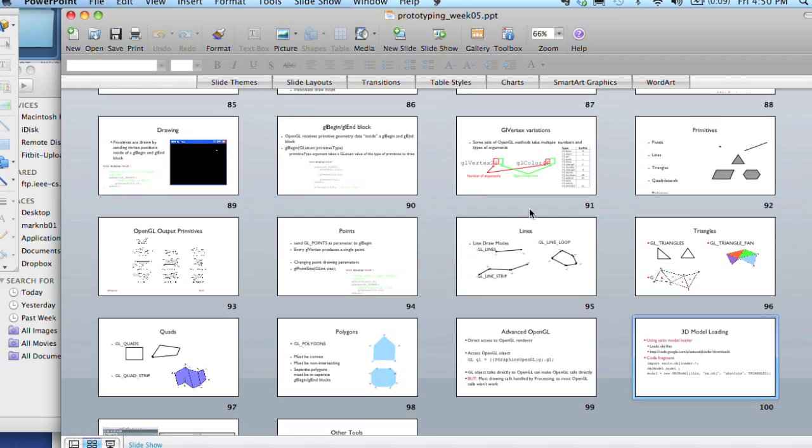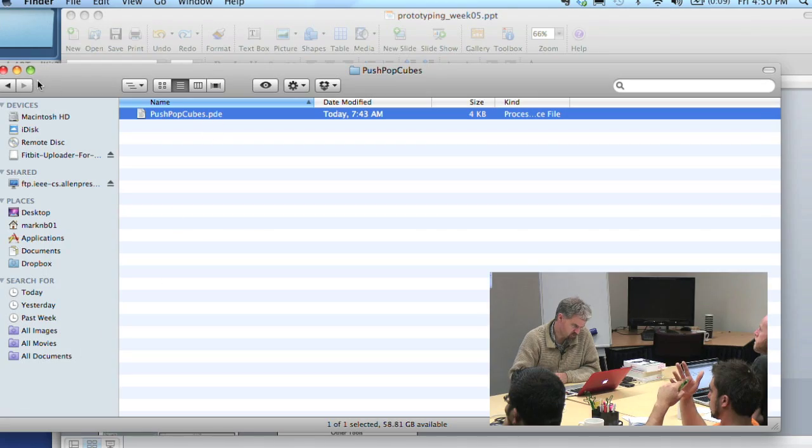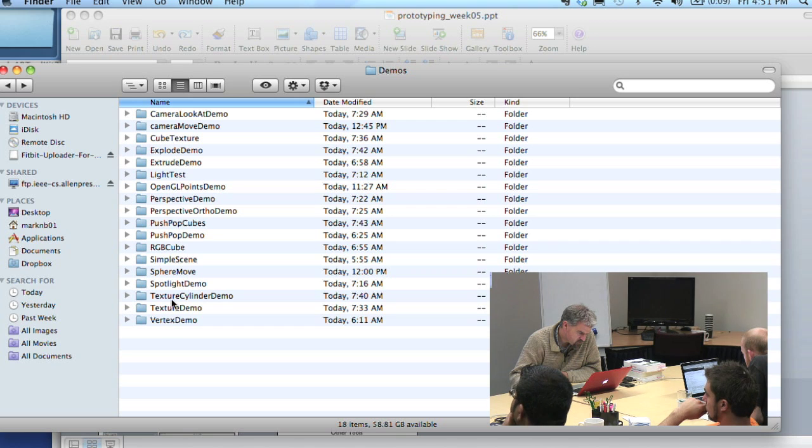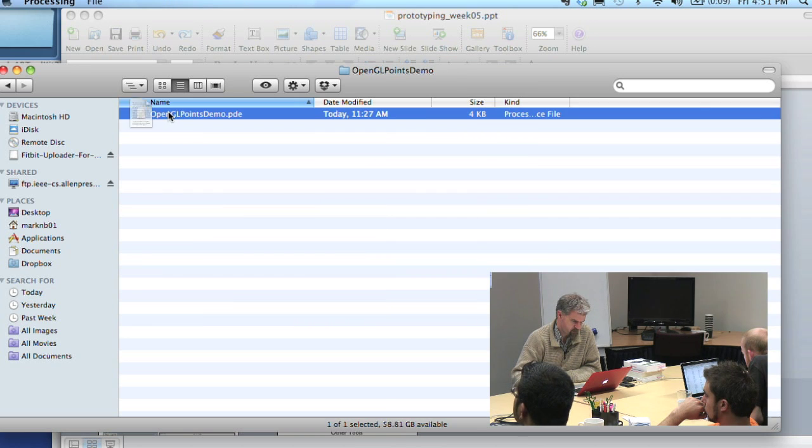So let me show you an example of a program that uses raw OpenGL. I can't find it. Oh, how embarrassing. Vertex demo, spotlight demo, sphere move. Oh, here we go, OpenGL points demo. Okay.